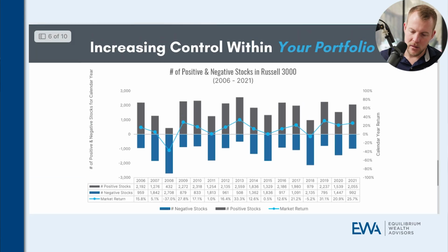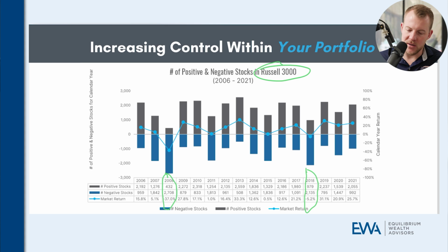And I'm going to explain here on the screen. The Russell 3000 index, this shows really the data from 2006 through 2021. So the actual data of negative years, if we pull out 2008, 2018, there were essentially two years that the market went down over these 15 years. And so if you were investing in a fund like the Russell 3000 index, those years especially, maybe you sell out of the Russell 3000 index and you buy some other fund for 30 days before you buy back into it.